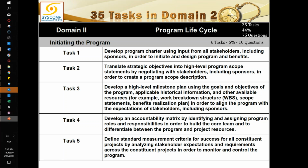So when can we claim that this project has been completed? What should be delivered as a result of that project, so that we can call it complete, and then we can start managing its benefits, realizing its benefits. So clearly, for each project defined in the program, we must have a standard measurement criteria, and all the constituent activities of the program will be abiding by this measurement criteria. Before this, we had already developed a high level milestone plan and the accountability metric, and now we are talking about this standard measurement criteria for success.